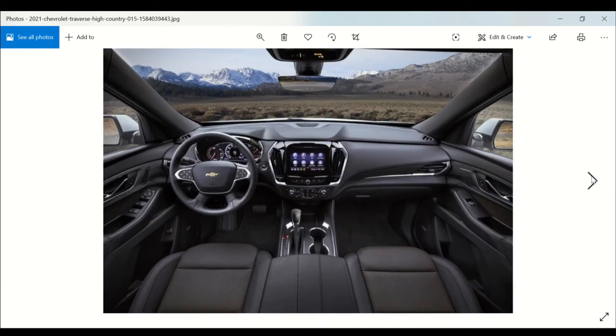Now, there's a standard 310 horsepower V6 engine that gives the Traverse the power, and it has a really, really nice 9-speed automatic transmission, which is very, very smooth. The V6 pulls strongly and is the quickest in its class. The cabin is quiet.